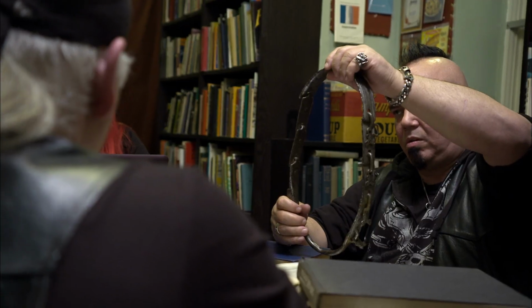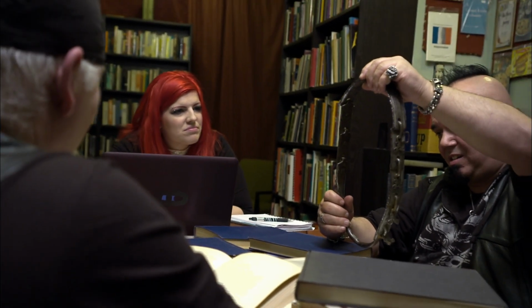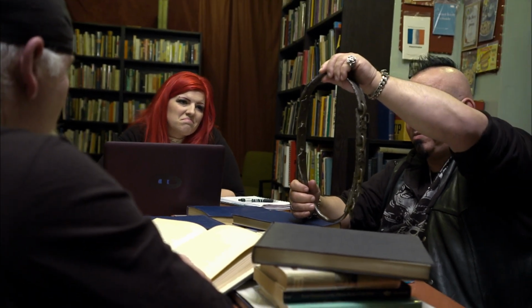Yeah. This changes this whole thing now. You know, we were looking at it as a slave belt. I don't know, the Netherlands, to my knowledge, never had harems or harem slaves. Wow, this changes the whole ball game. Maybe we're looking at it the wrong way. Is it supposed to be like a collar or something for an animal, maybe? Maybe a horse? Nah, it's too small for a horse. That is pretty damn small.